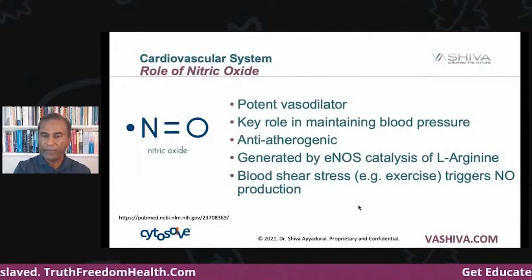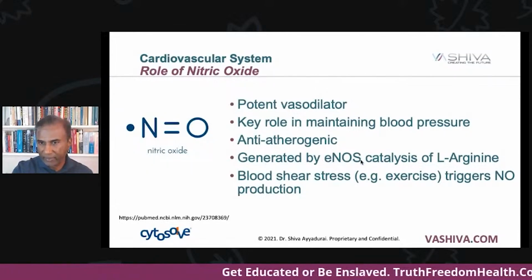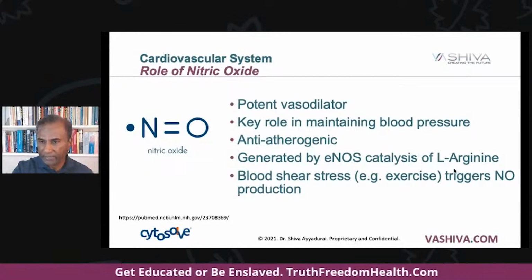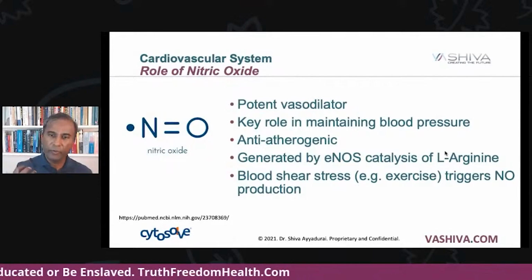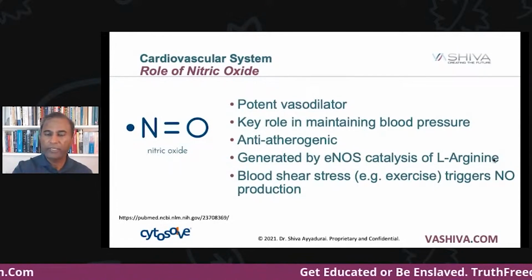Now, how is nitric oxide generated? Well, there's an enzyme called eNOS, endothelial nitric oxide synthase, and that catalyzes arginine. So arginine is the fuel. This is the catalyst. And when this gets catalyzed, you get nitric oxide.